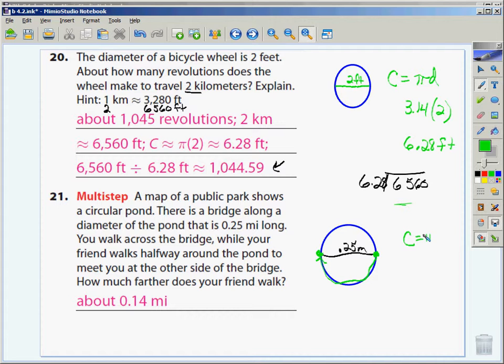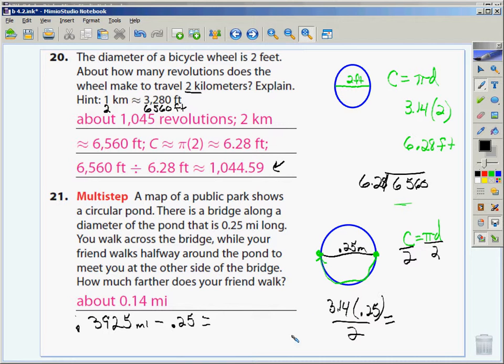So if the circumference is equal to pi d, then half of the circumference is pi d divided by 2. So I'm going to take 3.14 times 0.25, and I'm going to divide it by 2. 3.14 times 0.25 divided by 2. The distance on this outside is about 0.3925 miles. But they wanted to know how much further they walked than you did, so I have to subtract that 0.25 from it. And it came out to this, 0.1425, and they rounded to the nearest what? 100, 0.14 miles. Okay?